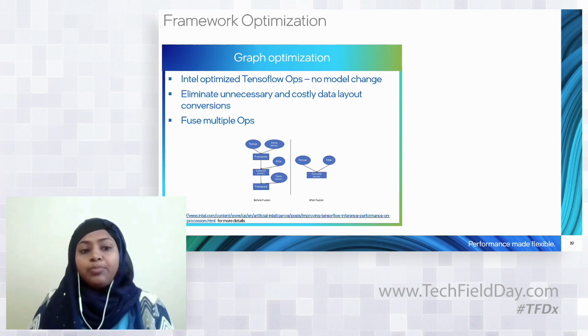Another important aspect is graph optimization, where multiple operations can be fused together, and thereby we can efficiently reuse the cache on the CPU. This helps to provide an additional performance boost.